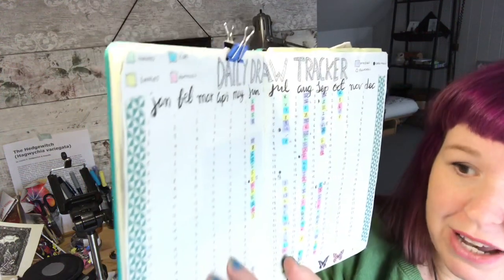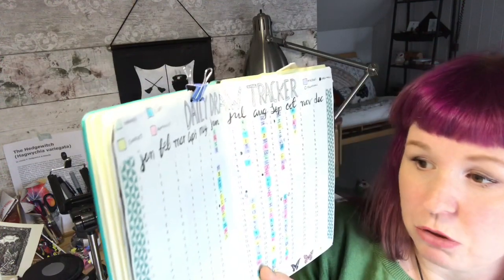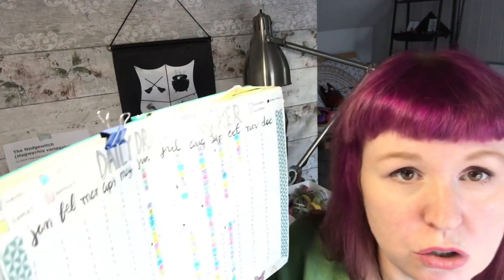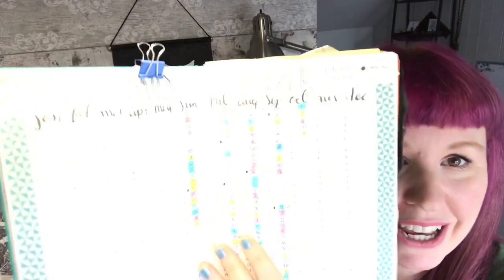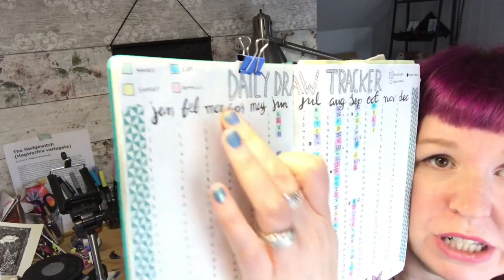The reason these parts are empty is that those were the ones I did in my previous bullet journal before I came over to this one. Sometimes I've forgotten to take my journal if I've gone away, so I've dotted them into my scrap notebook instead. What I do is put each month down the page: January, February, March. Then each day I fill in a little coloured square, and I've got a key in the corner which basically tells you which suit it is.